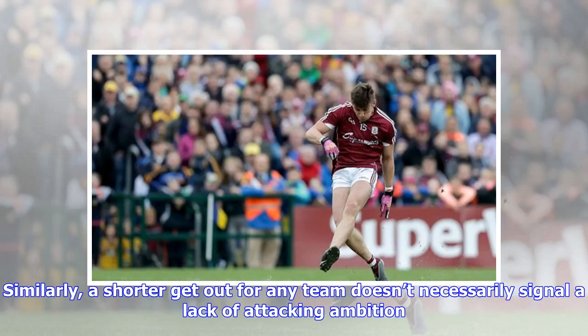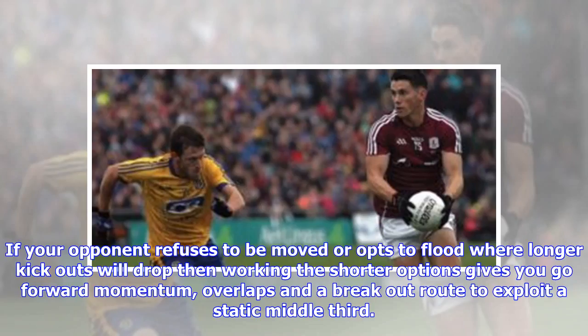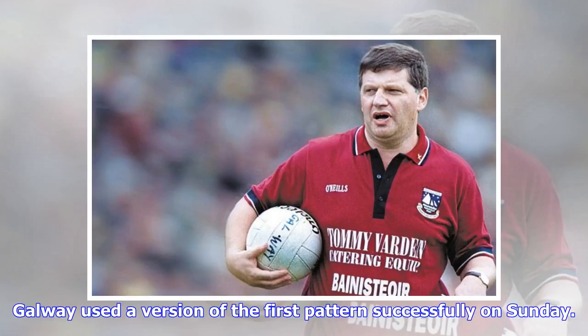Similarly, a shorter get-out for any team doesn't necessarily signal a lack of attacking ambition. If your opponent refuses to be moved or opts to flood where longer kickouts will drop, then working the shorter options gives you go-forward momentum, overlaps and a breakout route to exploit a static middle third. Galway used a version of the first pattern successfully on Sunday.